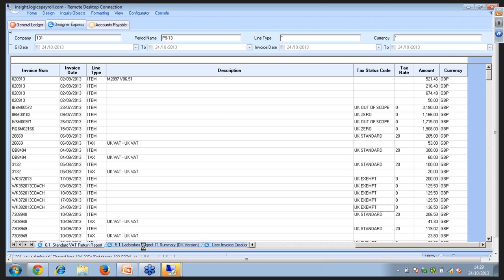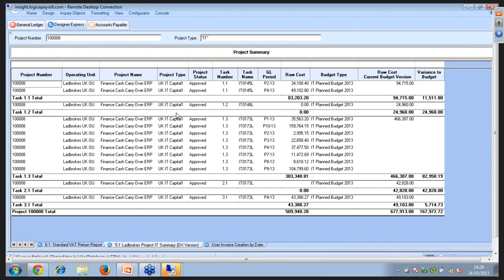And last but not least, projects. A completely new module for Ladbrokes. Again, we tried using the Oracle standard reports to report on these projects we started creating. We found that Oracle was great, as with all forms, to look at very specifics, but if you wanted to look at either a whole project or a series of projects, we just found that it wasn't particularly helpful or useful, and we were quite often struggling to get information out.